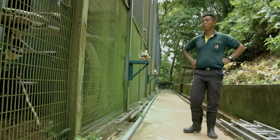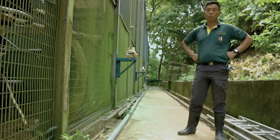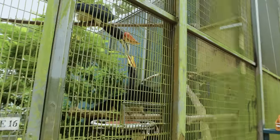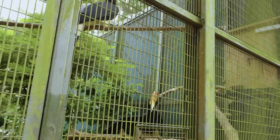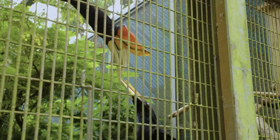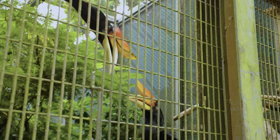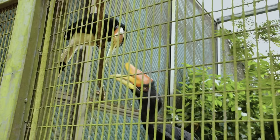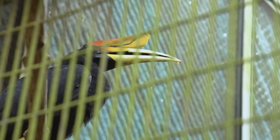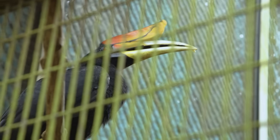Finally, after a delicate dance, both hornbills approach the feeding station. The female is doing the right thing. She's trying to offer food to the male. It's actually a very good sign that he's trying to accept it. Accepting food is a sign of trust between hornbills. But Tong is hoping for an even stronger sign of affection.